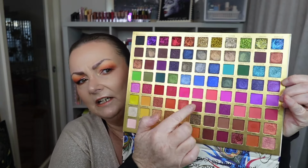So I've got 3 shimmers and 1 matte. So look at that, that's a yellowy shimmer. We've got the pink. This is a purplishy fuchsia matte, and then another shimmer. I'm really impressed, to the point now I think I want to go back on their website and see what else they've got. I'm definitely going to be playing around in these shades 100%.